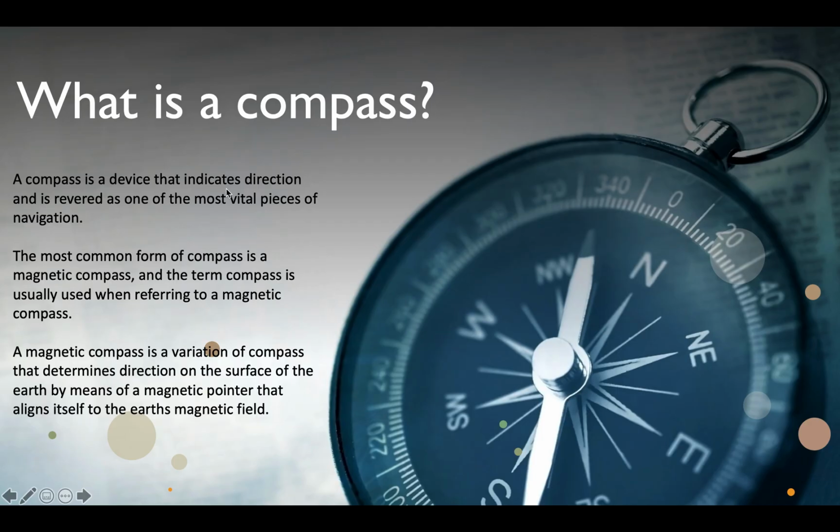What is a compass? A compass is a device that indicates direction and is revered as one of the most vital pieces of navigation. The most common form of compass is a magnetic compass, and the term compass is often used when referring to a magnetic compass. A magnetic compass is a variation of compass that determines direction on the surface of the Earth by means of a magnetic pointer that aligns itself with the Earth's magnetic field.